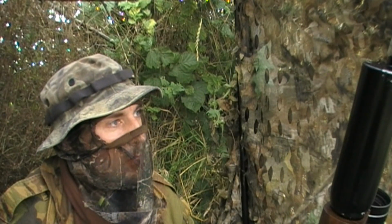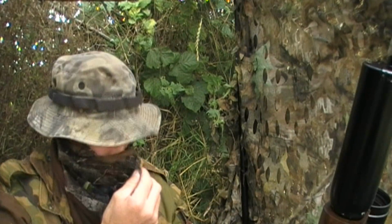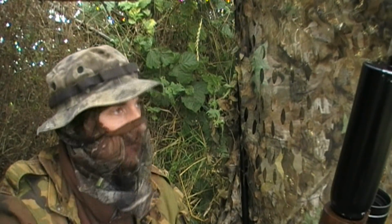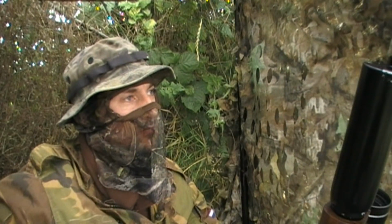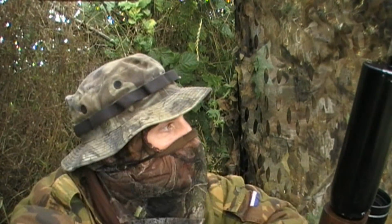Now if you're going to sit 5-6 hours in the hide, you're best taking something to eat with you. But please take your rubbish home with you. I've seen too many messes left behind by irresponsible pigeon shooters who have no respect for the ownership of the ground or the countryside they shoot in.